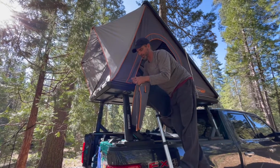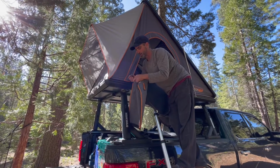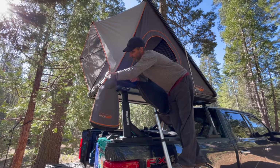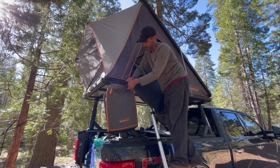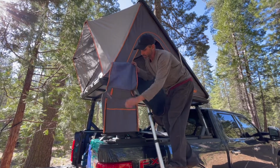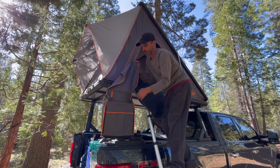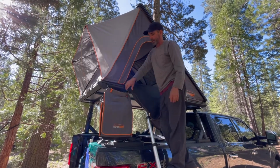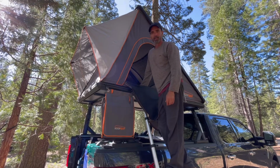The other thing Roofnest has provided is two shoe bags that you can put on, and gear bags that go on the outside of the Roofnest itself to be able to hang your shoes in the weather if you want, and other gear that you don't want to carry inside but still need weather protected. There's two of these, one for each side. Very useful and handy as you need.